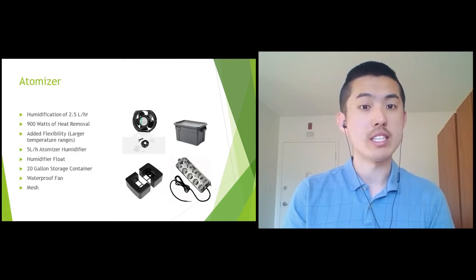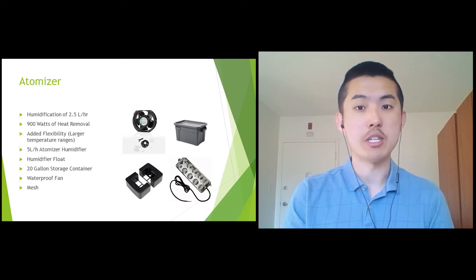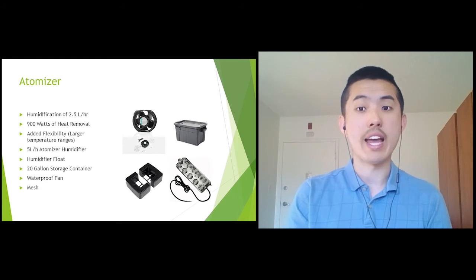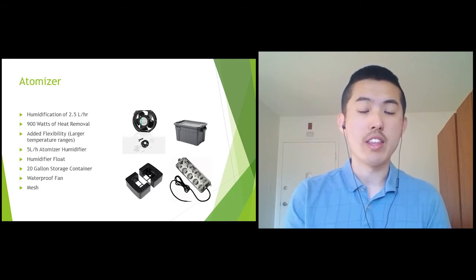Dr. Poiker wanted an additional goal of using the climate chamber to test an atmospheric water condenser. In order to maintain the environmental humidity and temperature, the equipment needed to remove 900 watts of heat and humidify at 2.5 liters per hour. We also wanted an added flexibility with a larger temperature range. Therefore, we bought a 5 liter per hour atomizer humidifier and a pair of humidifier floats.